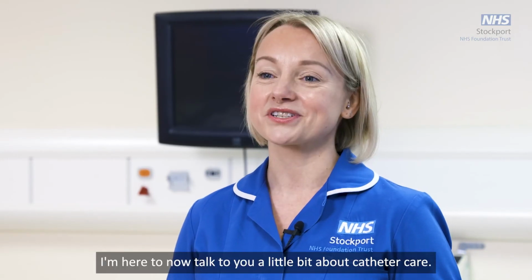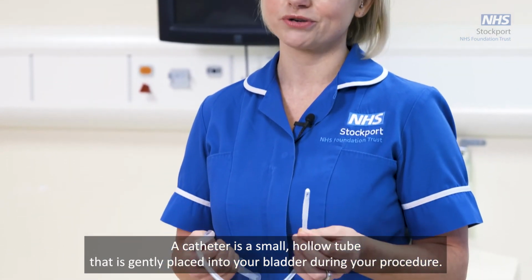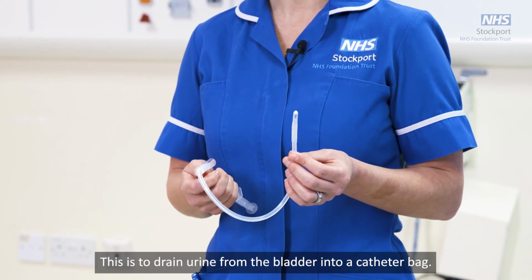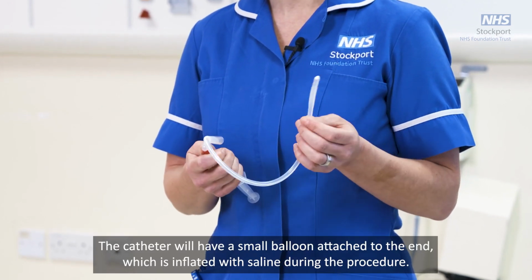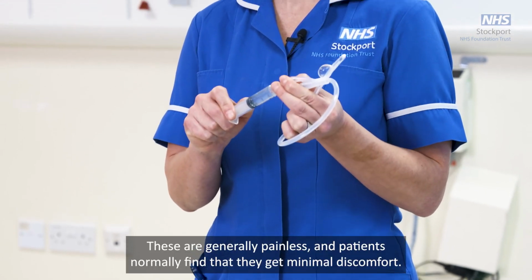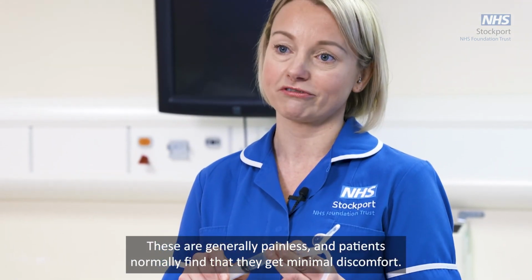I'm here to now talk to you a little bit about catheter care. A catheter is a small hollow tube that is gently placed into your bladder during your procedure. This is to drain urine from the bladder into a catheter bag. The catheter will have a small balloon attached to the end, which is inflated with saline during the procedure. These are generally painless and patients normally find that they get minimal discomfort.